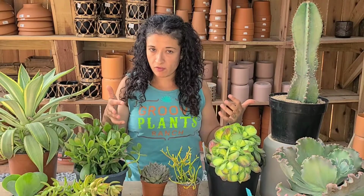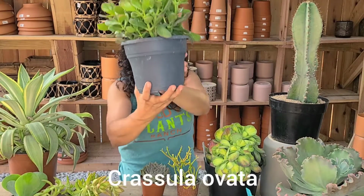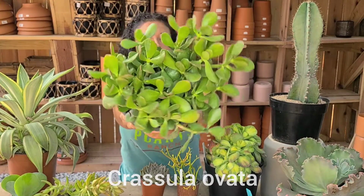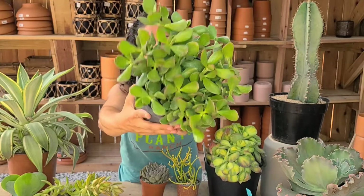In this group, there's not really any one look or color, and because they're from lots of genera, they don't have similar flowers. There's just such a wacky group of different shapes. This is just your standard jade. This one has not been trimmed to be bonsai-like, although you can do that.